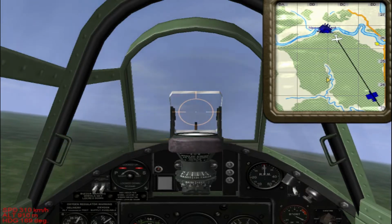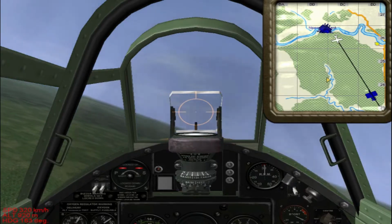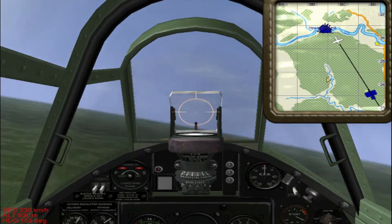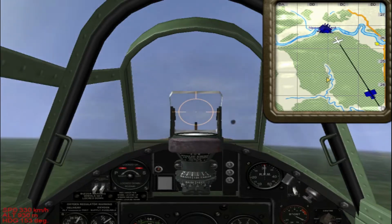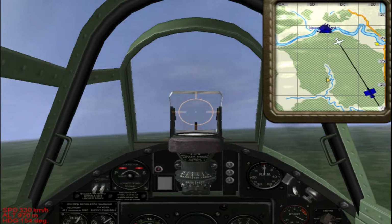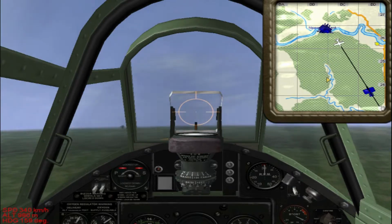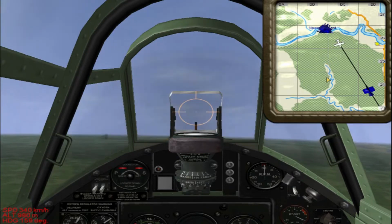The Hurricane also, with its thicker leading edge, was a steadier gun platform. So when the gun button was pressed, it was easier for the pilot to remain on target, where the Spitfire juddered. And so the pilot had to fight to keep the target in the sights as he engaged it.